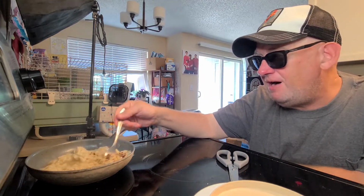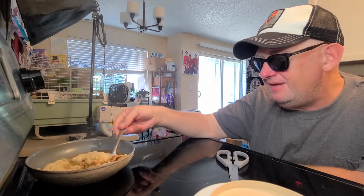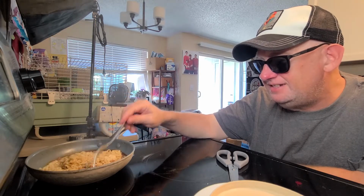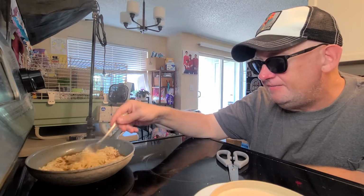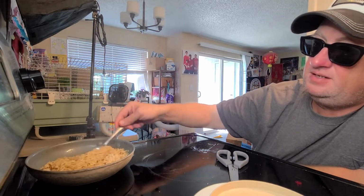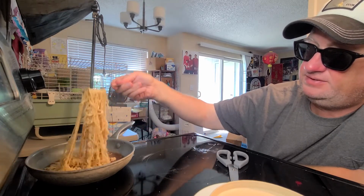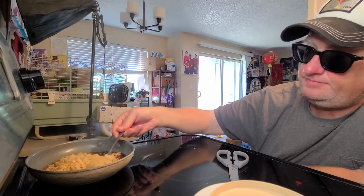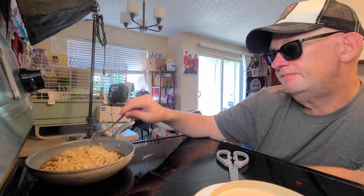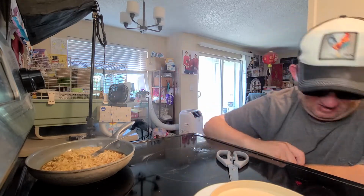I need to get a new pot or pan. This thing's kind of... Man, that certainly seems like more water than should be in there. It said 220. I'm gonna let her simmer down. Suck it up. We'll see what happens. We'll give it time.